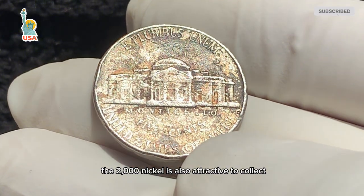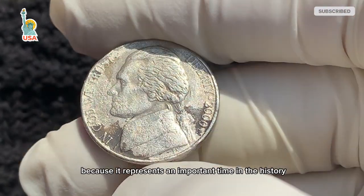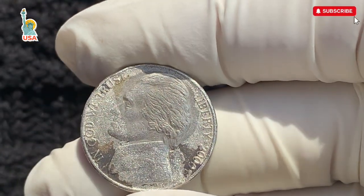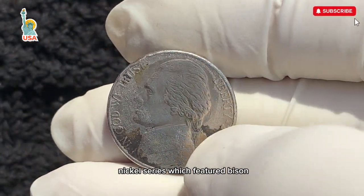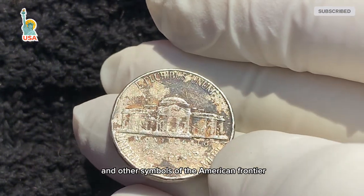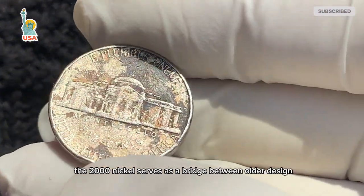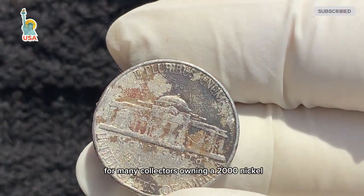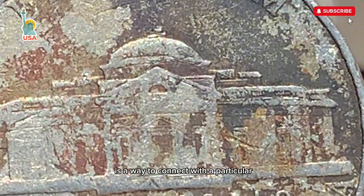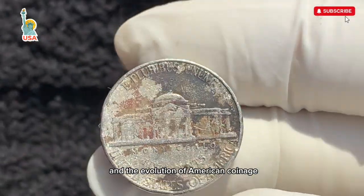The 2000 nickel is also attractive to collectors because it represents an important time in the history of American coinage. With the eventual transition to the Westward Journey nickel series, which featured bison and other symbols of the American frontier, the 2000 nickel serves as a bridge between older designs and newer, commemorative ones. For many collectors, owning a 2000 nickel is a way to connect with a particular moment in U.S. history and the evolution of American coinage.